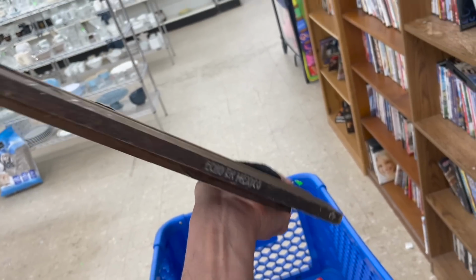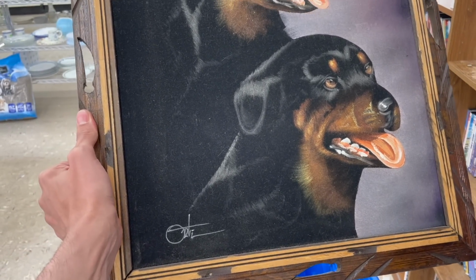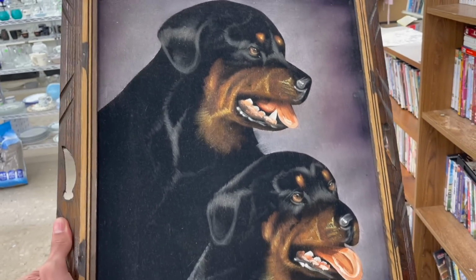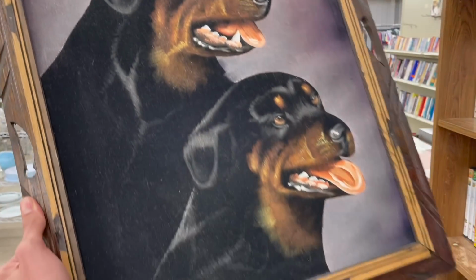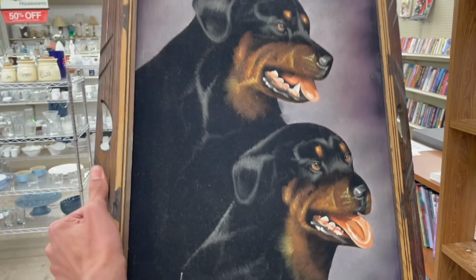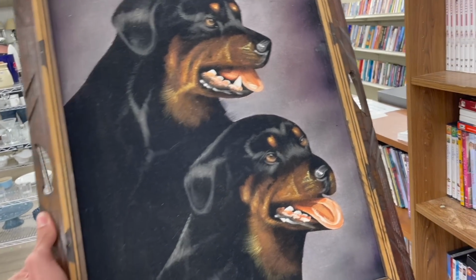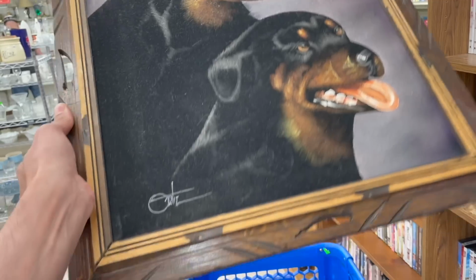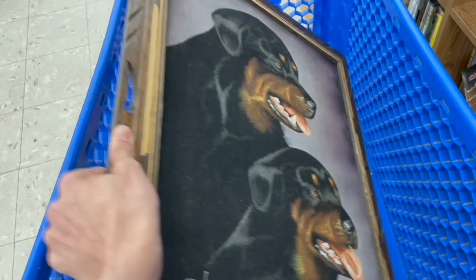What does this say? It says Mexico. That's the frame. Ortiz. But yeah, two dogs on there for $9.99. I feel like I could get like 100. I think I'd get $100 for that. And the frame looks like it's handmade, so I'm gonna get it for 10 bucks.